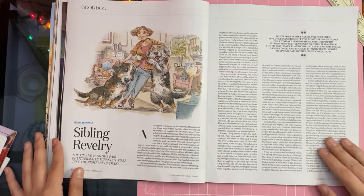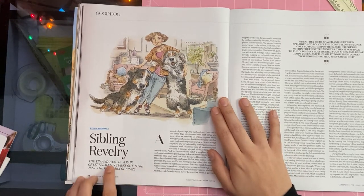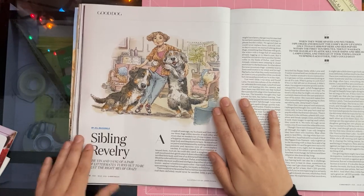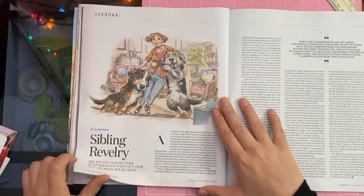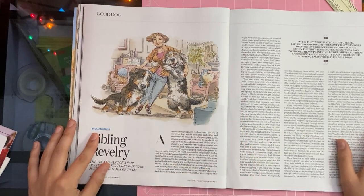Oh, I love the pup-pups. Sibling rivalry. The yin and yang of a pair of littermates turns out to be just the right mix of crazy. Aww, the little boo-boos.